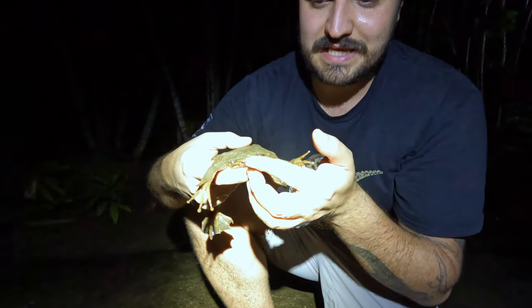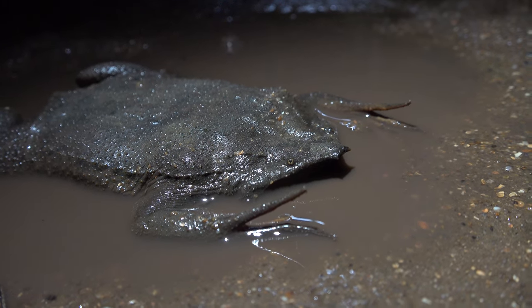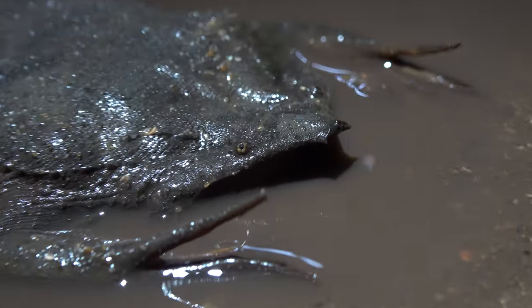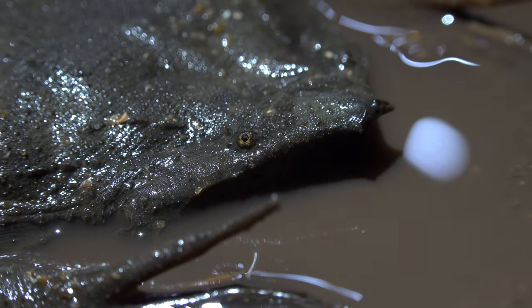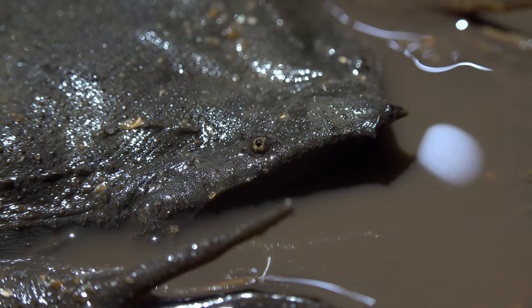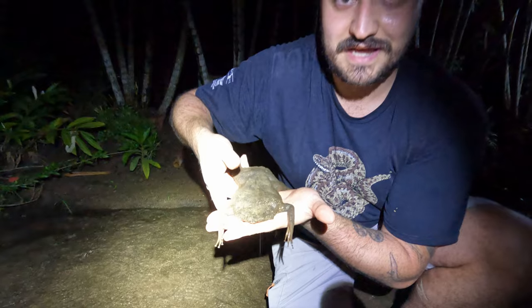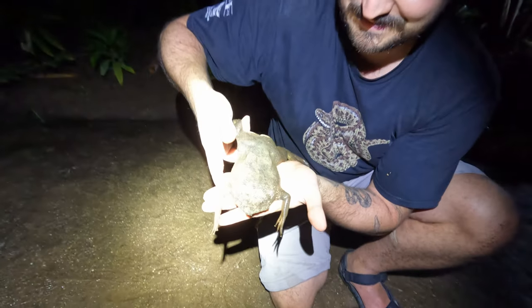It actually is a tactile organ that it uses to sense its prey in the water. It has a really rough skin, and the females actually have their eggs embedded into their skin, and the young pop out when they're fully metamorphosed. What a beautiful, amazing amphibian, and we found it on the first night. Incredible.